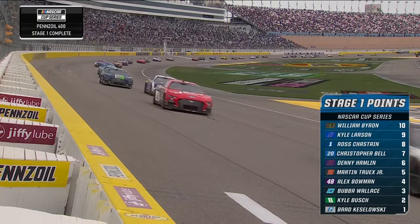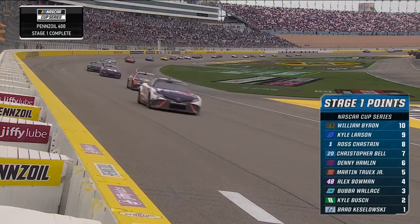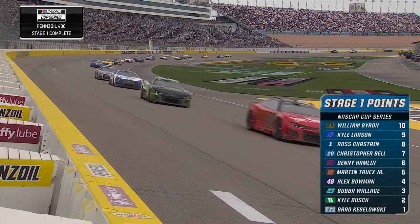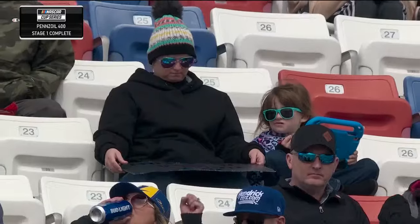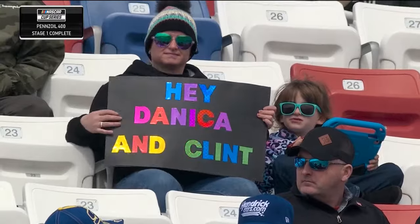There are the stage one points. William Byron, who won the stage. Brad Keselowski, 10th. Five Chevys, four Toyotas, and one Ford. I tell you what, them Chevys are having fun, but they better not have too much fun. These Toyotas are hounding on them, ready to break them up.